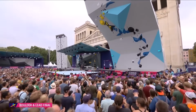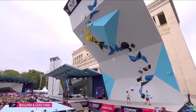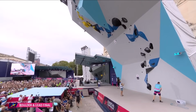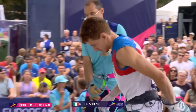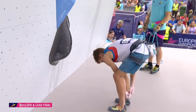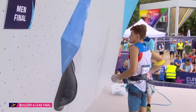Now, Filip Schenk has it all to do here this afternoon. Last place coming into this league final. Only a top will do for him. And even then, it's probably not going to be enough. So, Filip is under pressure. Or maybe not. Maybe it's all gone now. Maybe he's just relaxed out there. No expectations from Filip. He can just enjoy it.